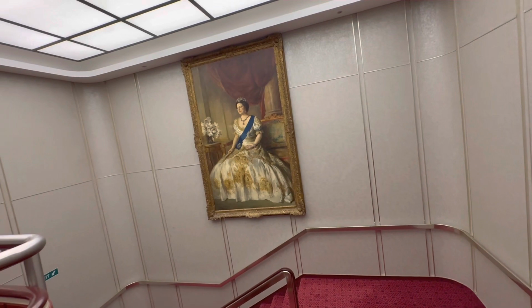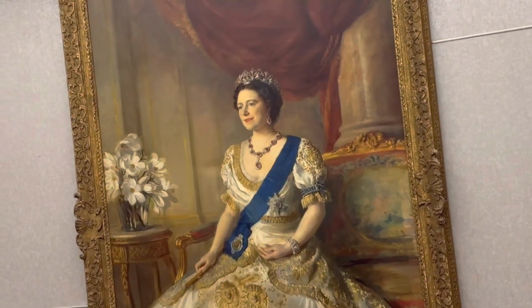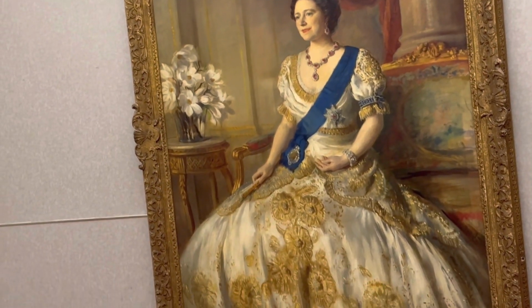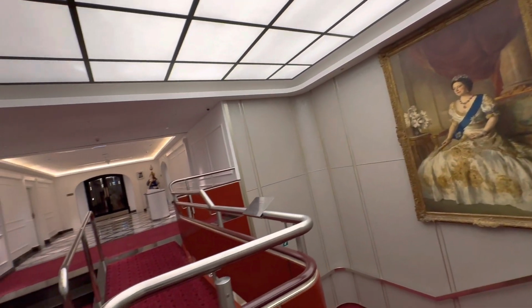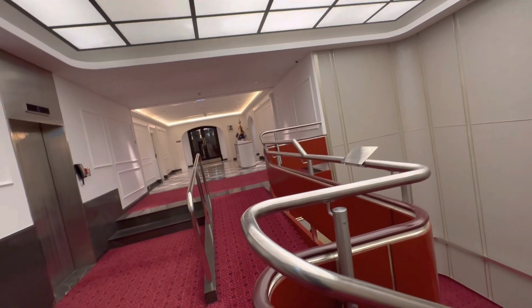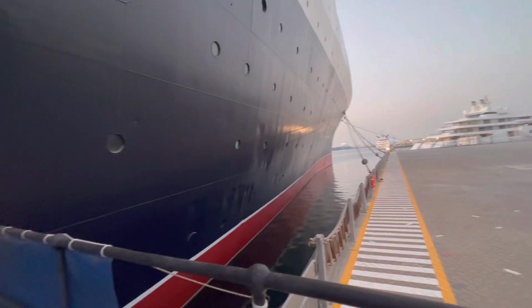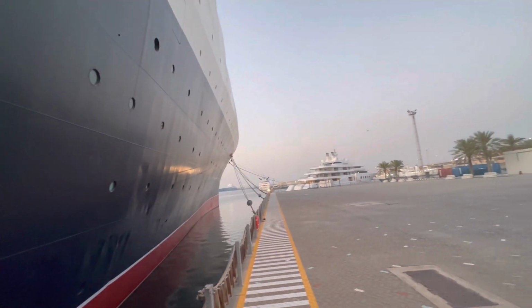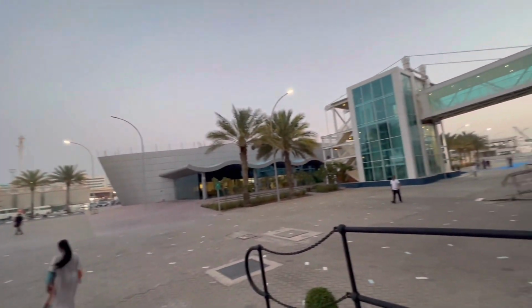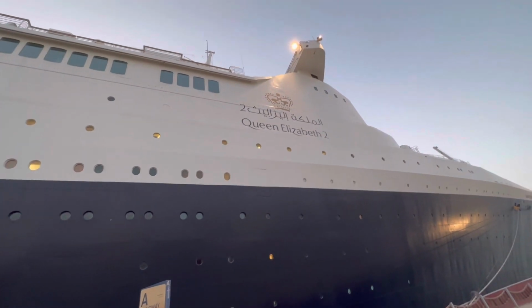And while we were going out, we saw this beautiful Queen Mother portrait hanging in one of the floors, and on each floor, as you take the stairs, you will see the beautiful family portraits and pictures, and paintings basically everywhere, which is amazing. Now let's get outside, and this is the view. It is evening, the sun is setting, and so you can see the lights are coming on, and the ship looks beautiful. It's, I mean, no words, right?